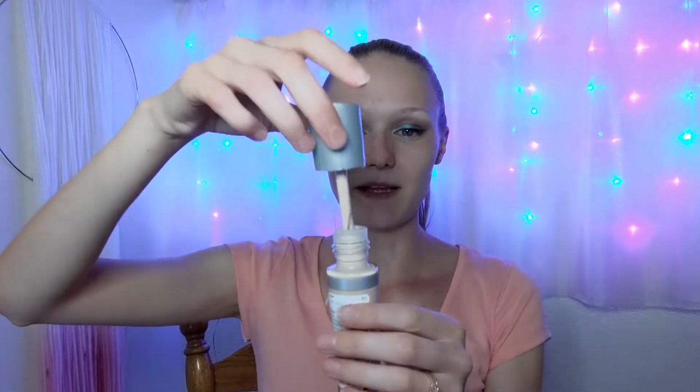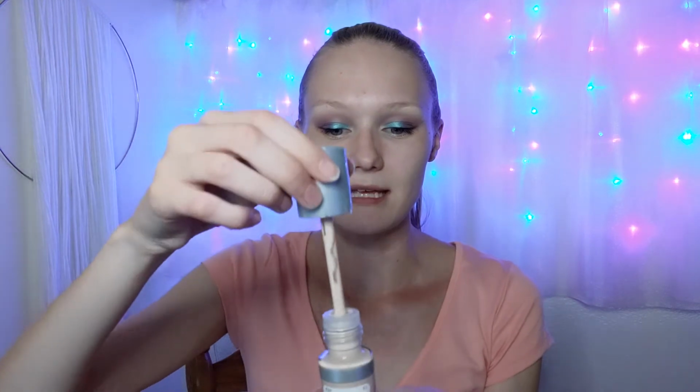So let's see what we think of this. Ooh, I did not expect that. I wasn't sure if it would open up to a pump or just an open bottle. It is a very large doe foot applicator. I wasn't expecting that, so that's honestly super awesome, super clean. You can just dab it on your face here. Cool. Very shocked by that.